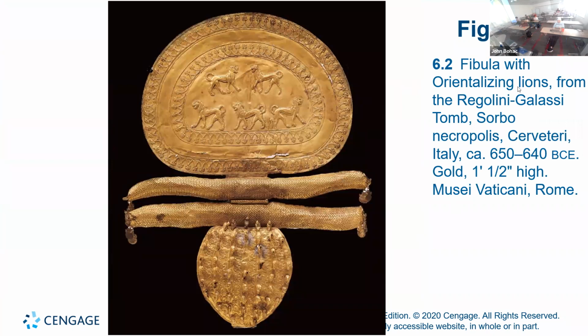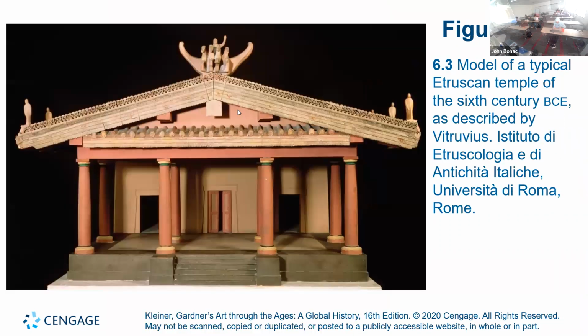Fibula with orientalizing lions, Sorbo necropolis. And so, yeah, they, like the Egyptians, they would bury their dead with jewelry and other prized possessions. And so this is, like I said, where we get a lot of artifacts and where we see a lot of the artistic energy from the Etruscans, centered around the dead.